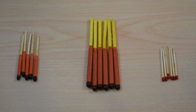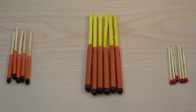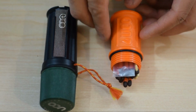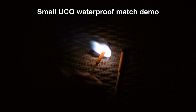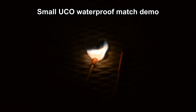If you go to Yuko's website, you can buy 25 of them for $10, these gigantic matches. So you're paying about 40 cents a match, which is pretty darn pricey. Or you can get the smaller ones as shown here, which aren't much cheaper, which are about $8 for 25 matches. So essentially you're paying about $2 less for a much smaller match. Of course, it's in a smaller form factor, which is going to be easy to carry.